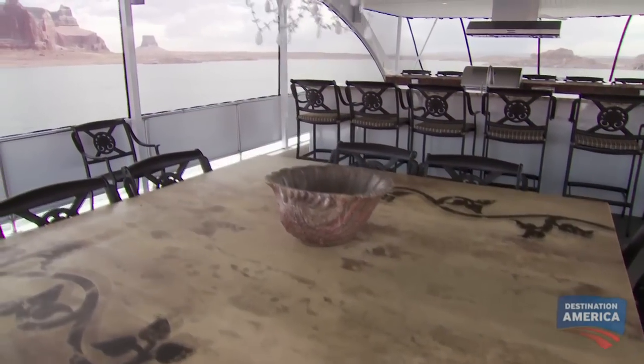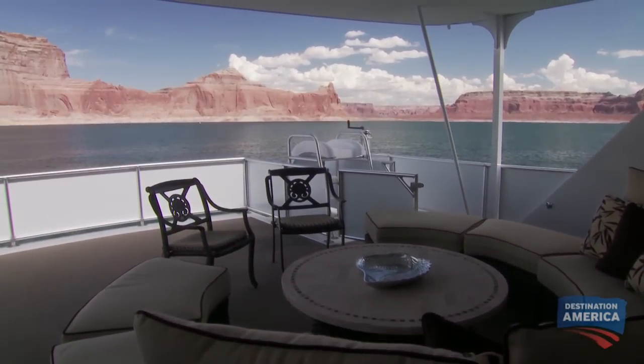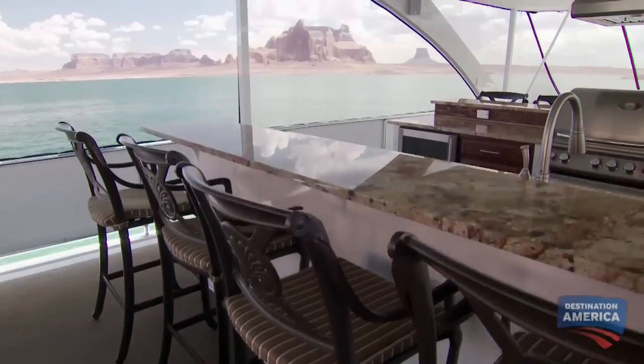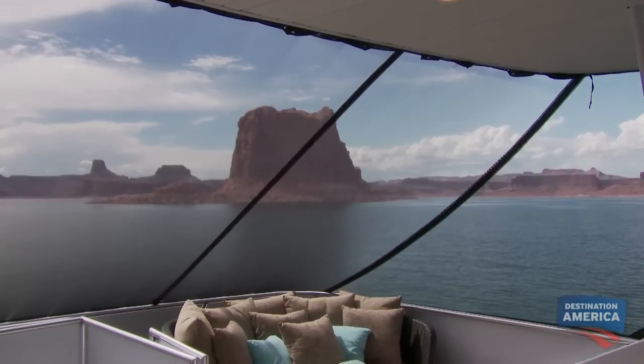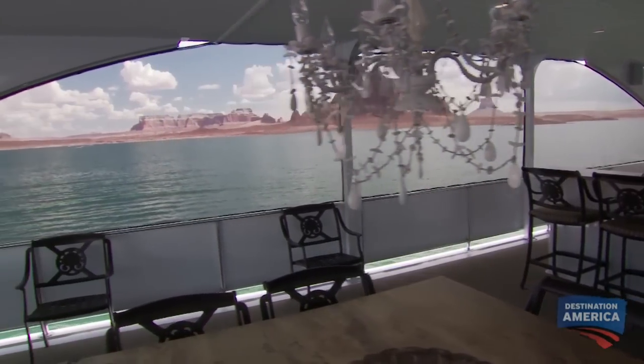One of the phenomenal things about this environment here at Lake Powell is the world-class scenery. There's nothing like it in the world. We raised the ceilings on the boat almost 8 feet, which is very uncommon in a boat like this. And then when we enclose the whole second area with the screen, it provides relief from the heat of the day, yet you're still able to be out and enjoy 360-degree views of the phenomenal landscape.